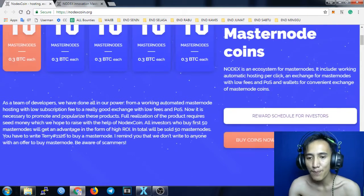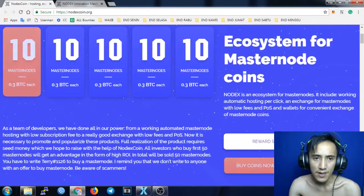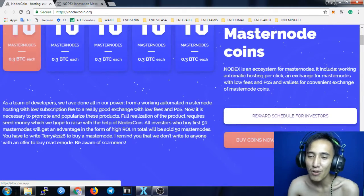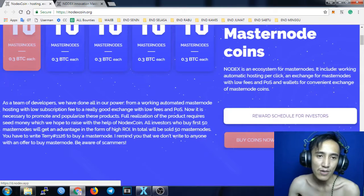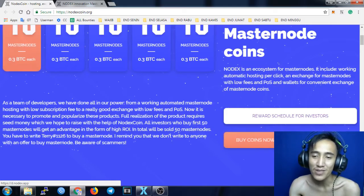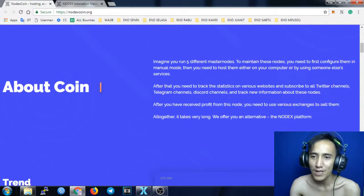So this is the buy coin. Now you can find here the NODEX coin. You can easily click the buy coin now and also join their Discord to ask anything you need, to get closer with the team, especially, guys, and join the group to make sure that you invest in the best way. So this is about the coin.